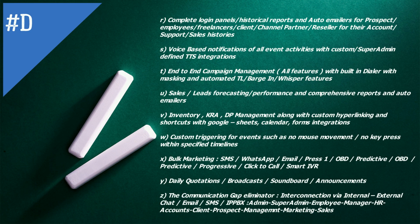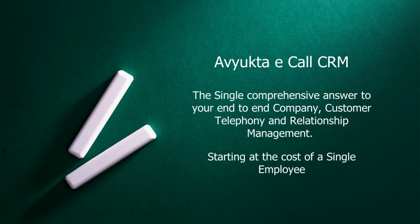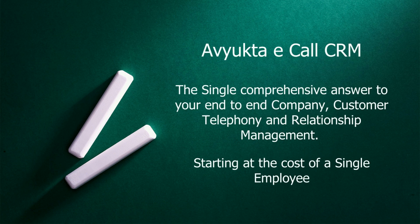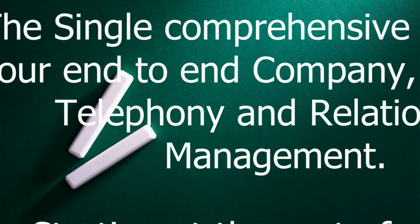Use Google Sheets, Forms and Calendar modules, with custom inventory, DP, KRA options, for all marketing and other activities. Avyukta CRM. The single comprehensive answer to your end-to-end company, customer telephony, and relationship management, starting at the cost of a single employee.